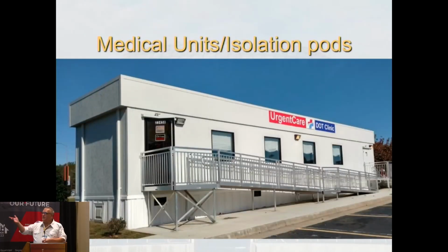You can also use it, this is more during the pandemic era, where you needed temporary shelters or temporary medical centers. So it can support that, container style.